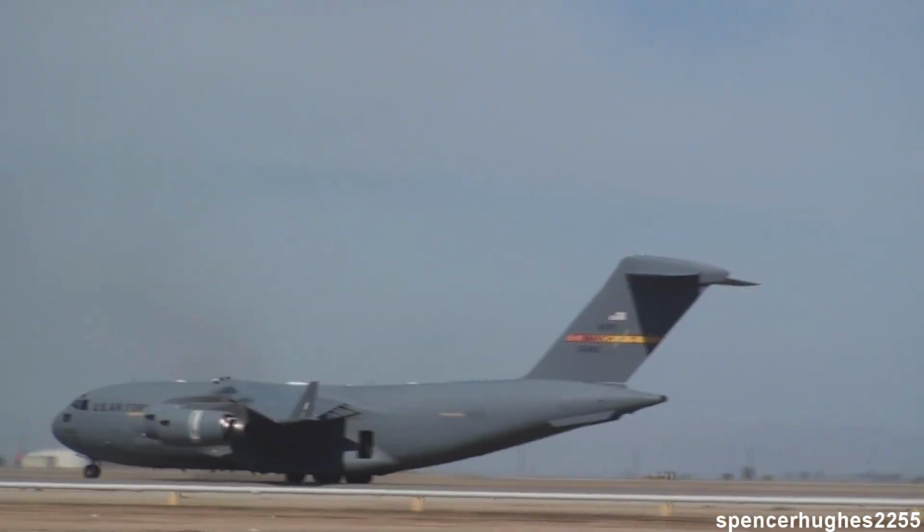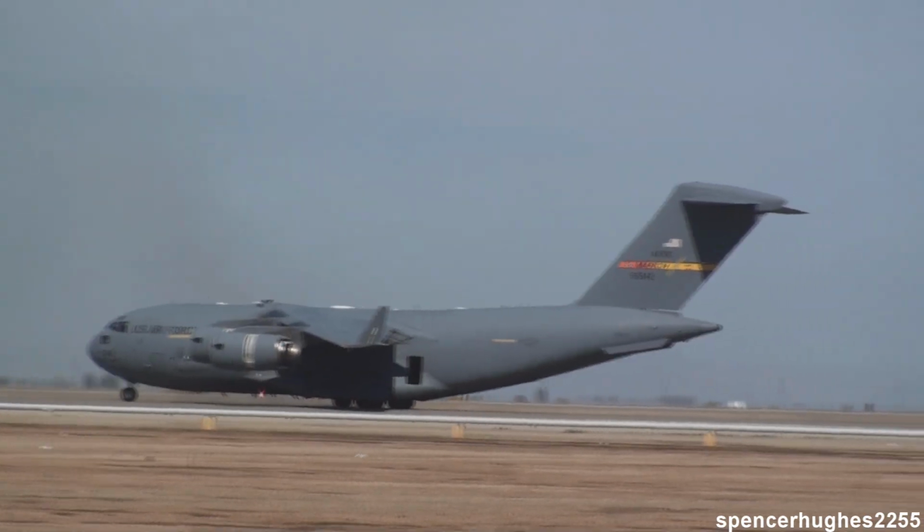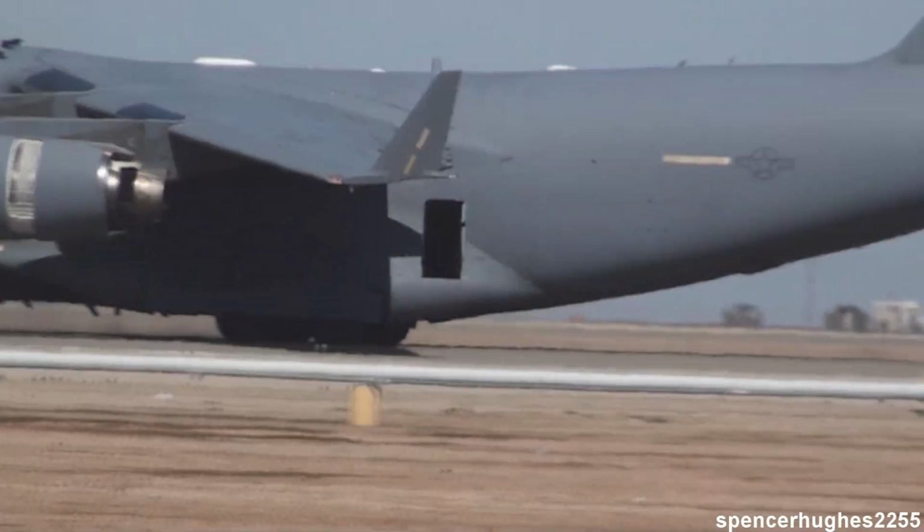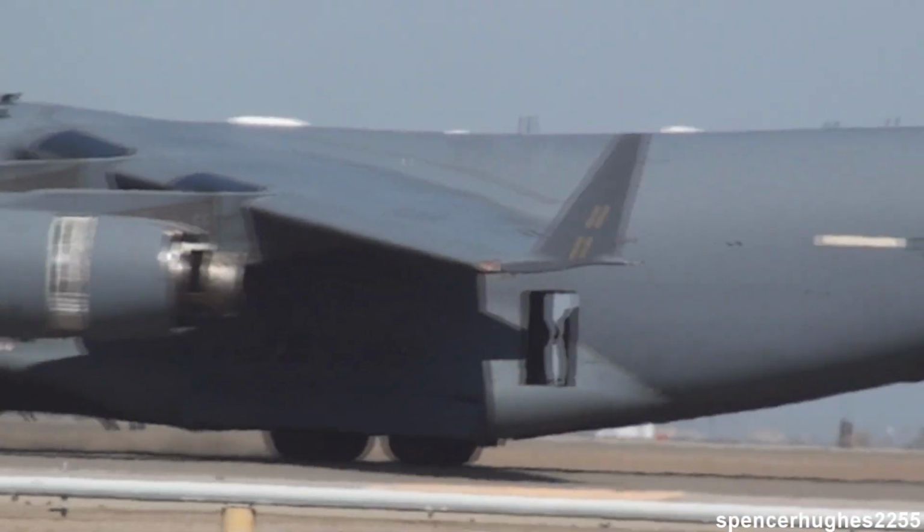From this distance, I can't tell who's in the left troop door, but how about you put your hands together, give a big wave to one of our loadmasters out there. He's our eyes and ears, making sure the crew knows where they're going when they're backing up.